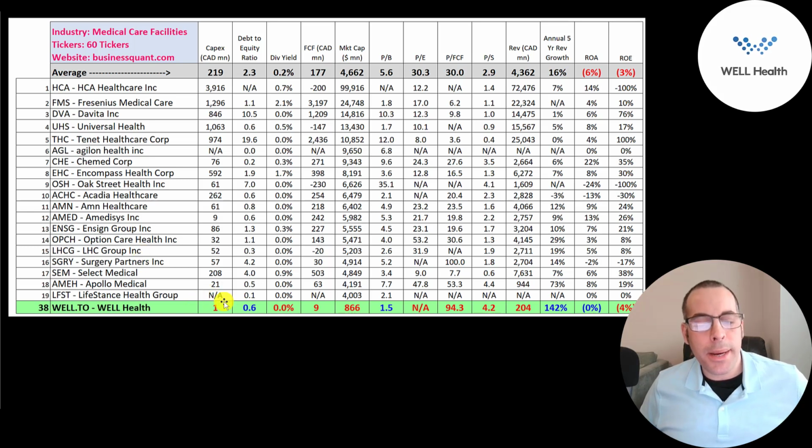In terms of CapEx, they really don't spend too much. The average is 219 million. They only spend 1 million. They have a low debt to equity ratio, so they're much less leveraged than the average company. They don't pay a dividend. They may in the future. They do have positive free cash flow, but it's much smaller than the average.